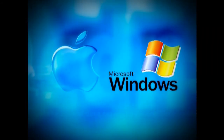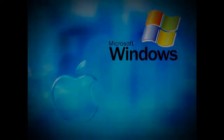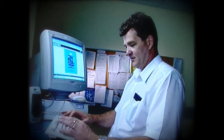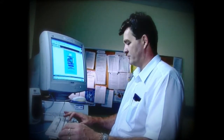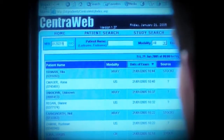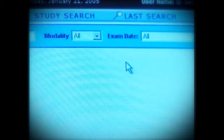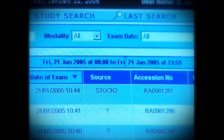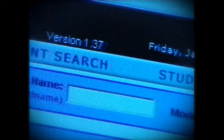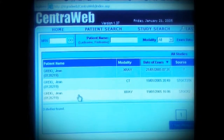CDN provide an easy-to-use CDN Lite viewer, which auto-boots and allows viewing quality software to be used on the referring doctor's or patient's personal computer. CDN has developed a product called CentraWeb. CentraWeb is a product that can be best described as a URL that sits on the desktop of a Windows PC. CentraWeb provides instant access to image, text, and even voice data.